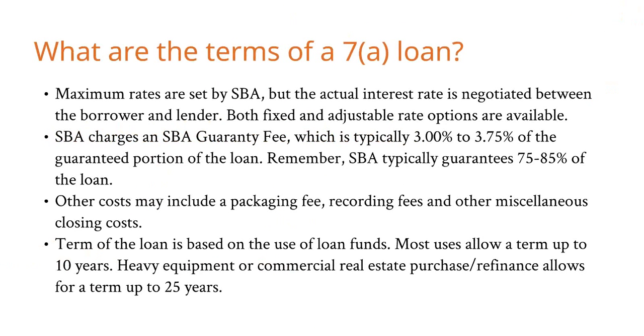So let's talk a little bit about the terms of the 7A. Maximum rates are set by the SBA, but they can always be lower than those maximums. And the actual interest rate is always going to be negotiated between the borrower and the lender. Both fixed and adjustable rate options are available. Currently, the fixed maximum rate is 8.09, and the variable is prime plus 2.75, and that changes monthly.